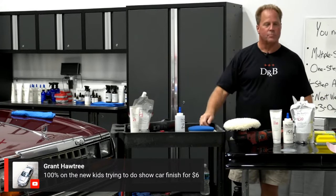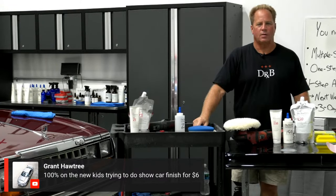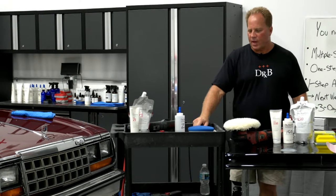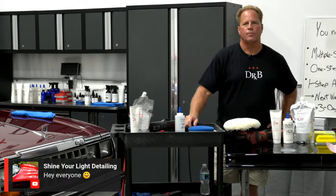Grant Autry: 100% of the new kids trying to do show car finish for $6. Yep. 100%. Have your packages. Yep. Then we have Shine Your Light Detailing.